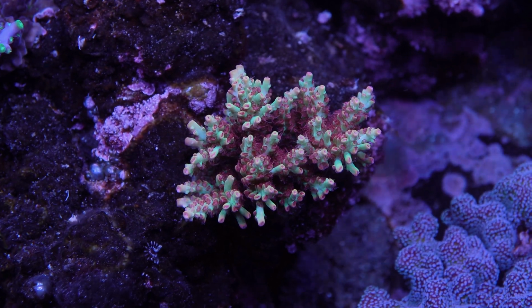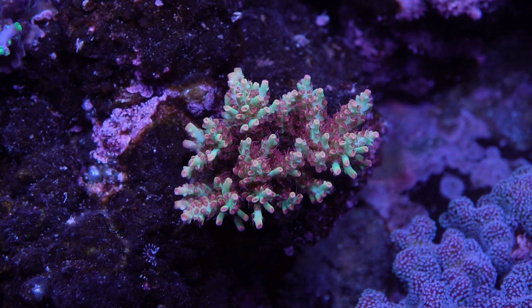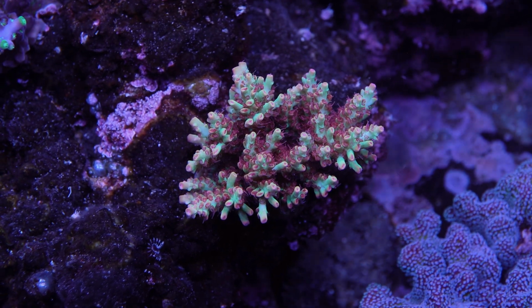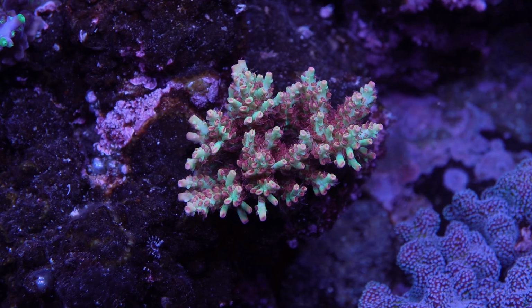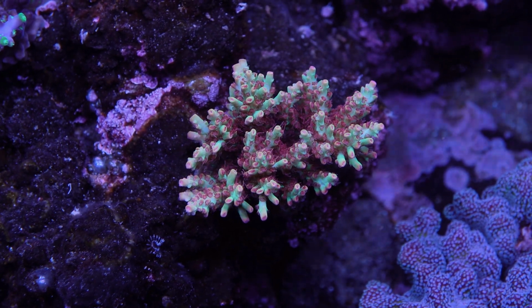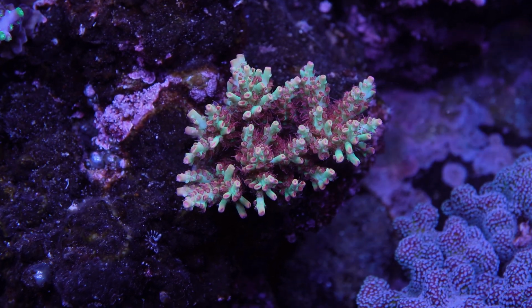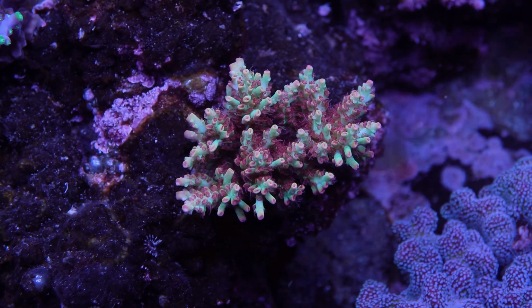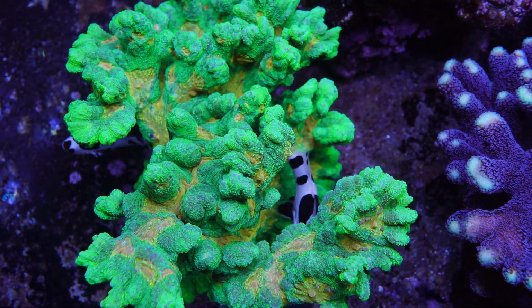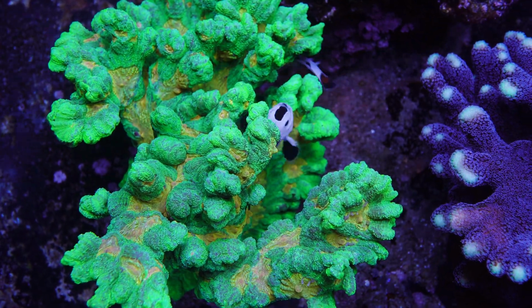They can be a little tough to keep at times, but I've had this particular coral in my collection for a while now, and it's one of a couple of shortcakes that I have, but I just really love the contrast in colors in terms of the green and the pink and reddish polyps. Super nice.